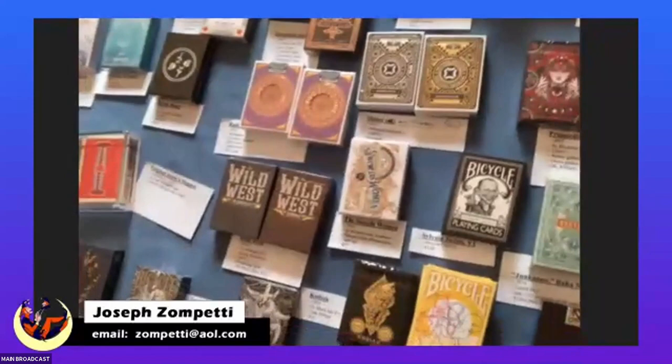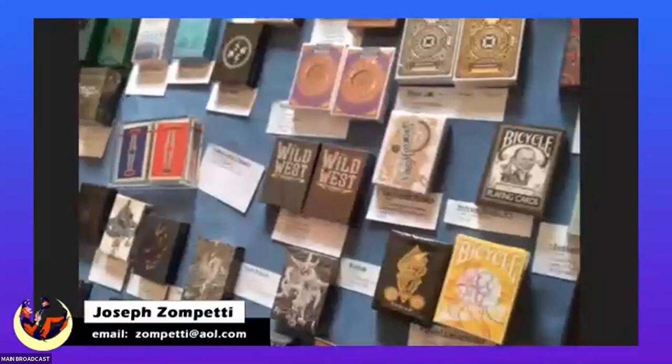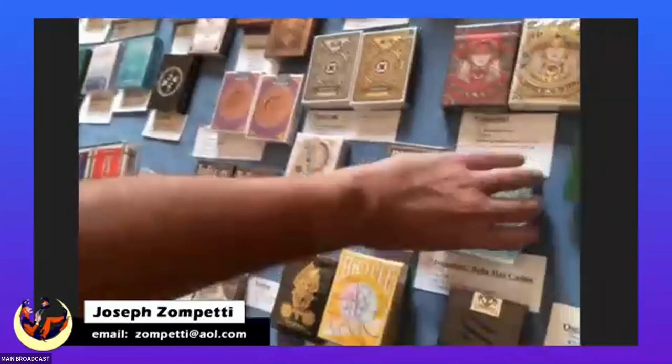Absolutely. Got the volume one, the first version of the Bicycle Sylvain Jouzon decks. This is really, really hard to find. So if you're a bicycle collector out there, if you don't have that, Joe's the guy that's got one if you want one. And then the Junkanoo Bahamar Casino deck, also very, very hard to find.